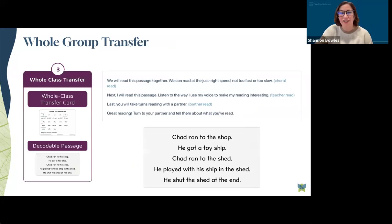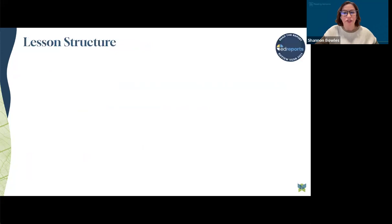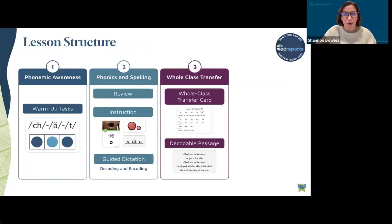Now, part three of the lesson is whole class transfer. This involves choral reading of a whole class transfer card, which includes skill words, review words, most common words, and decodable sentences, followed by repeated reading of a decodable passage. Whole class transfer is imperative because it ensures that students are not simply learning skills in isolation, but transferring them to connected text as quickly as possible, with additional differentiated opportunities for practice and application in part four of the lesson.